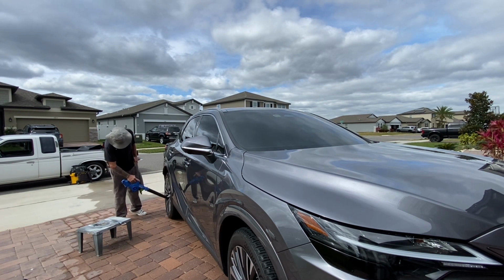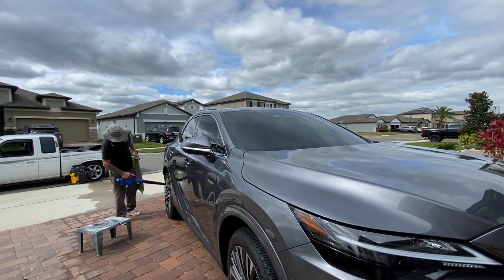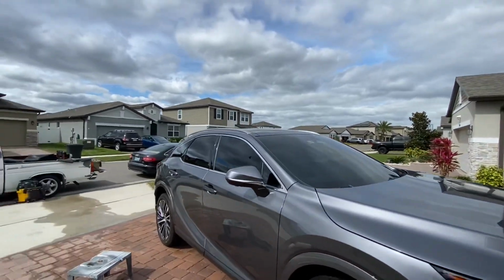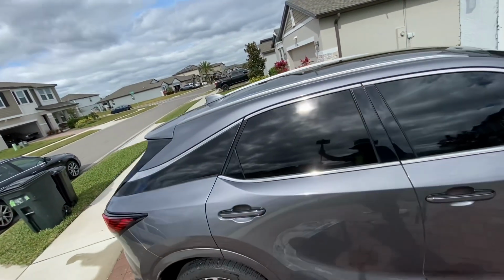It has a speed adjustment on top with 2 different speeds, one being slow, one being a little faster, and it's gonna give you about 15 minutes of dry time. Now that's plenty of air blowing to dry off 2 to 3 vehicles, especially when you're just using it to get the rims, tires, the cracks and crevices.